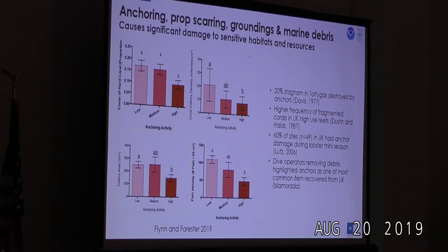The size of the corals in those habitats was smaller, and the density of the corals was lower. They were even able to go one step further and show that those changes in response to anchoring cause a decline in the density of fish within those areas. And this was regardless of whether there were moorings in place or not; it was just looking at how intense the amount of anchoring is.